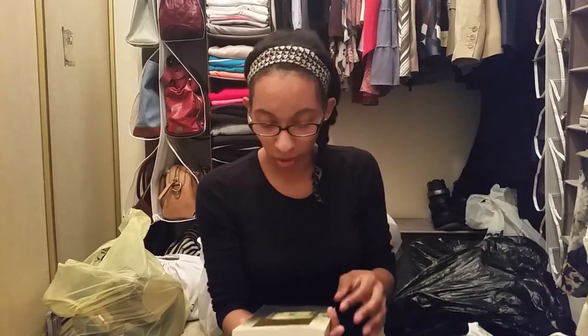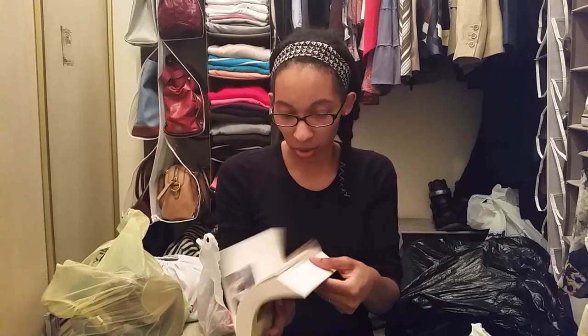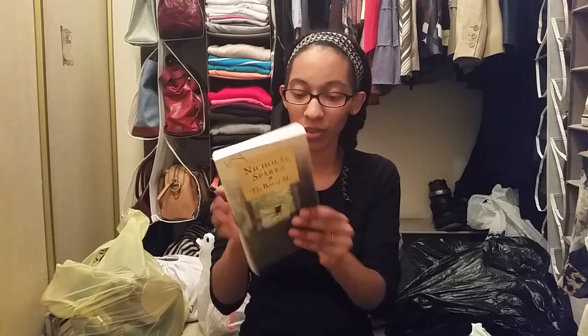Okay, and their books were 45 cents one of the days I went. So I got this Nicholas Sparks. I like Nicholas Sparks books and movies, so I'm gonna have to read this one when I get some time. And it looks like it has never been read. No creases or anything. The spine is perfect. It looks good. 45 cents for that, and it originally is 15 bucks.